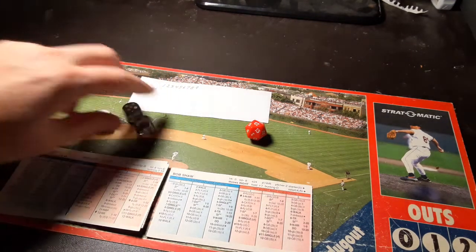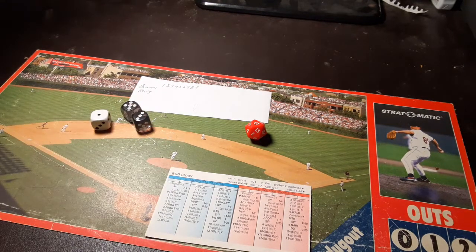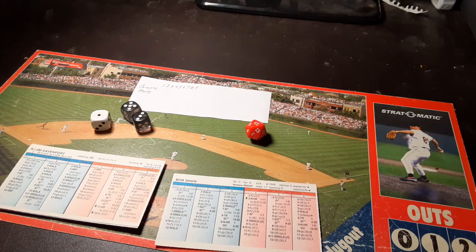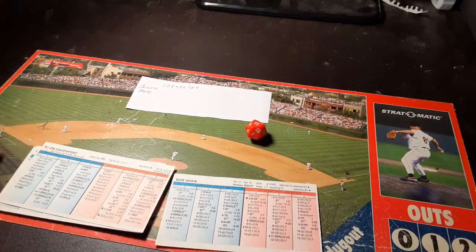And leading off is not Jim Davenport. Actually, it's not Jim Ray Hart. It's Jim Davenport playing third base. And let me get the other lineups done here too. Okay. So leading off is Mr. Jim Davenport.